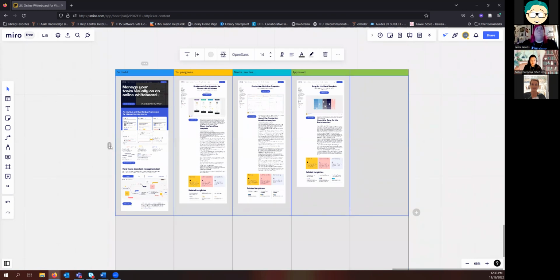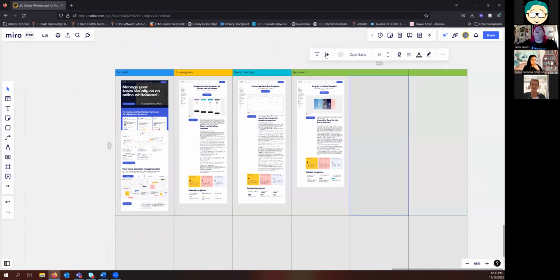So up here, let me unclick that. Up here, again, you have full control over editing. You can change how it is. You can add a row, you can add a column. So if you didn't want to use these little pluses here, you can just click on it and then say, I want to add a column.